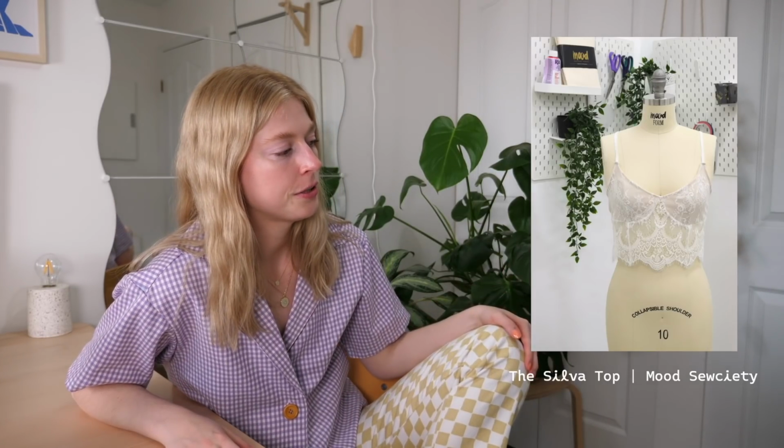I love the lace. I really have to find the perfect lace for this top. I'm assuming Mood Fabrics has the lace for this top, but this top right here, I want it so bad. I want it so badly.